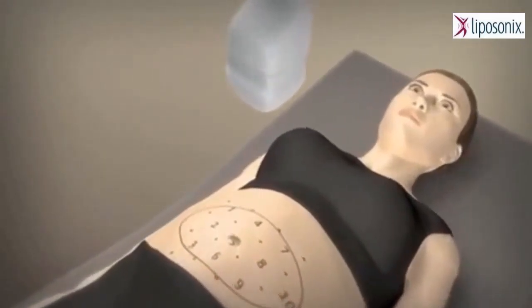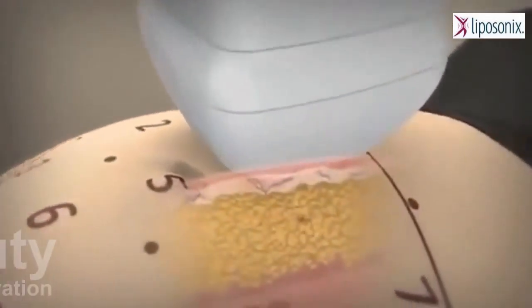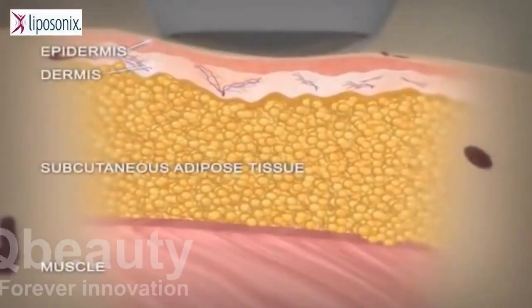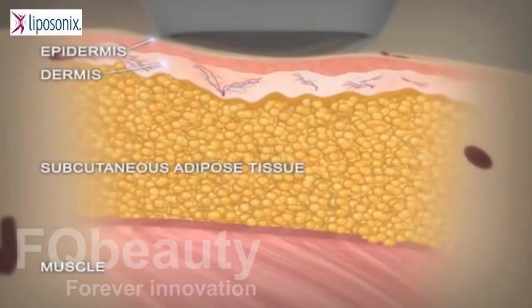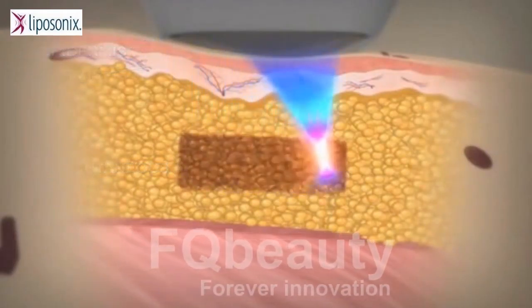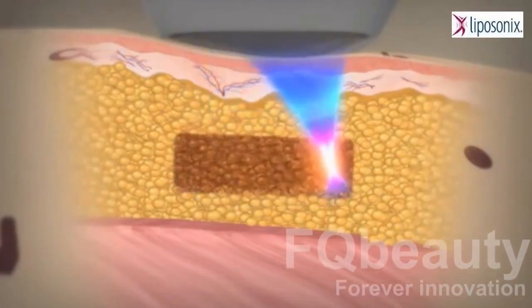The Liposonix treatment is designed to deliver high-intensity focused ultrasound energy through the skin to heat and destroy targeted fat cells, similar to the way that light can be focused through a magnifying glass to create heat. Since the ultrasound energy is specifically concentrated in the fat tissue, the surface of the skin and surrounding tissue are not damaged during the treatment.